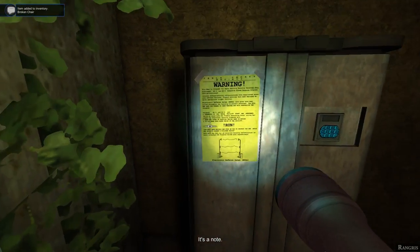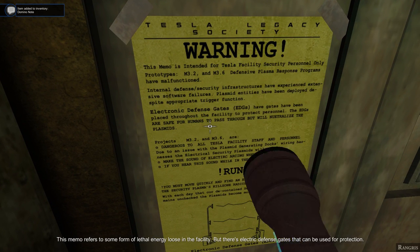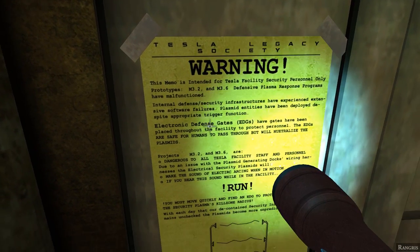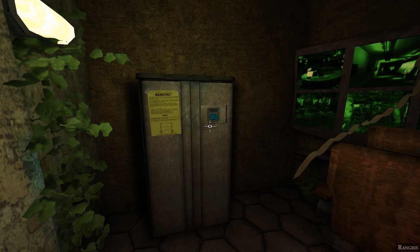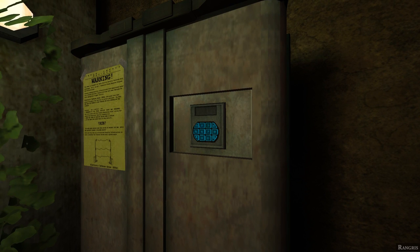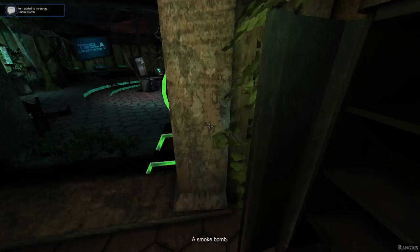This memo refers to some form of lethal energy loose in the facility, but there's electric defense gates that can be used as protection. Smoke bomb.